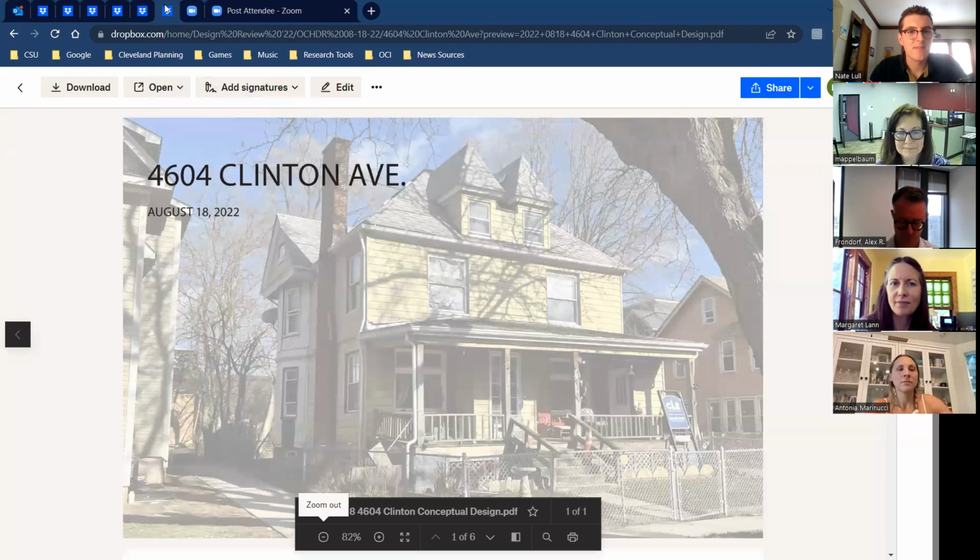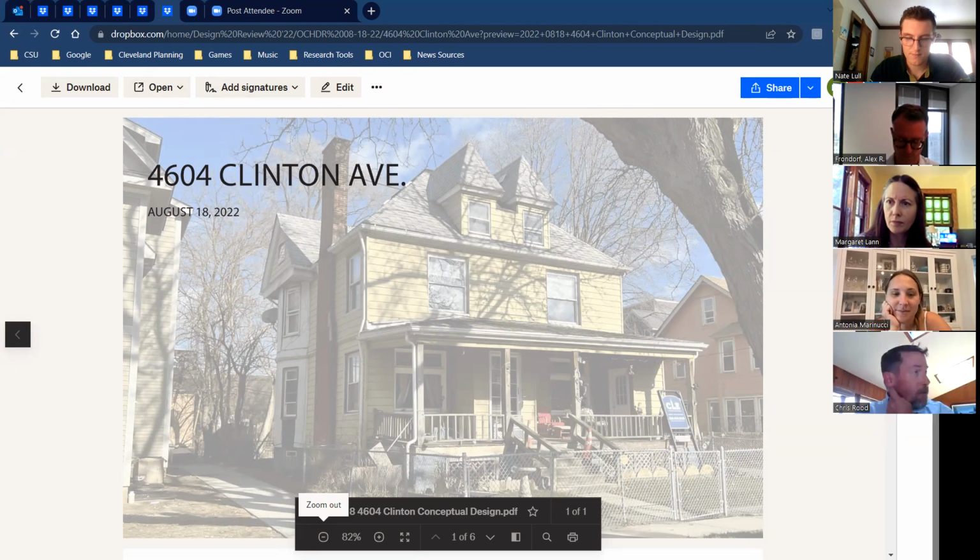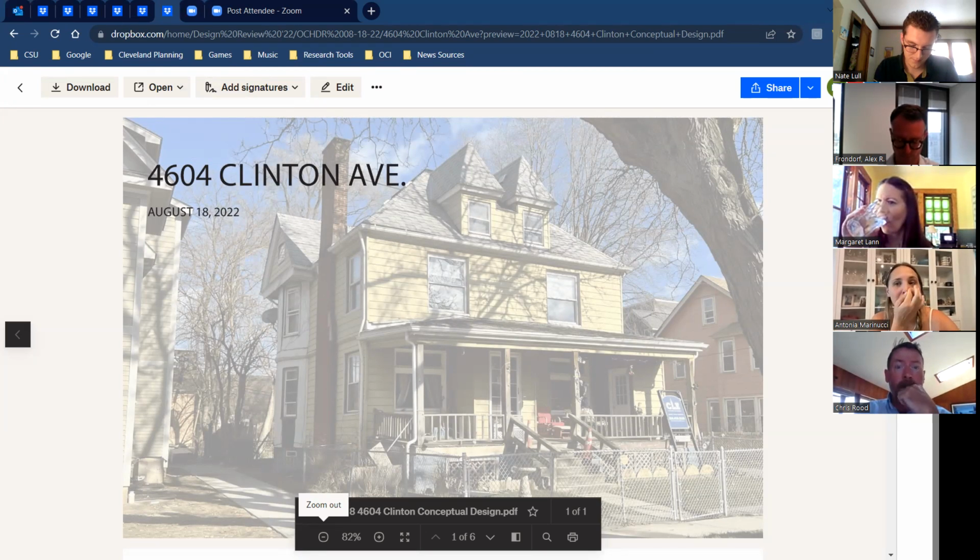Our last project today is 4604 Clinton Avenue. This is a conceptual home renovation, and I believe Chris Rood is here to speak to this. So Chris, go ahead. Thank you. How's everybody doing today? Doing well, thank you. Excellent. This is a renovation of an existing house at 4604 Clinton Avenue. Basically a remediation of this house. If you want to go to the next slide.